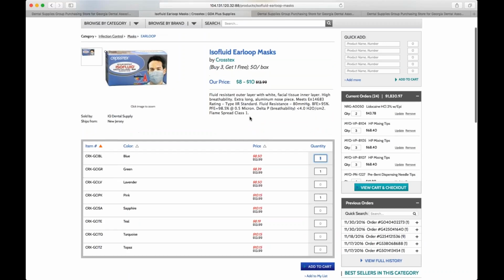But you don't want to add the free one to your cart right now because the system will not automatically take that off. That's something in our next round of enhancements that it will, but that's still a couple months away. So for now, you want to place the order for the ones that you're buying. The free one, you don't include it in the quantity. Otherwise, you're going to be buying an extra one.